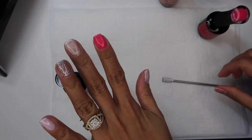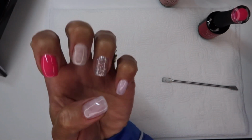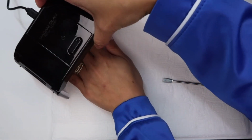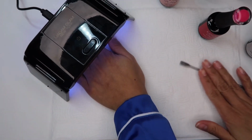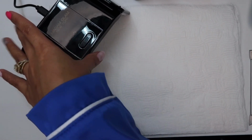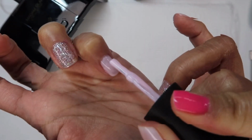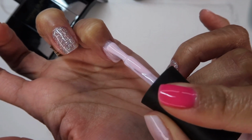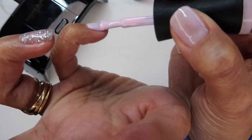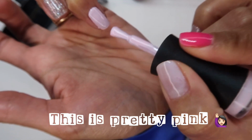I love that one. That's so pretty. Oh, that's the first coat, guys. This one here. And cure it twice. Alright, so we're gonna do the second coat. I feel the goodness.